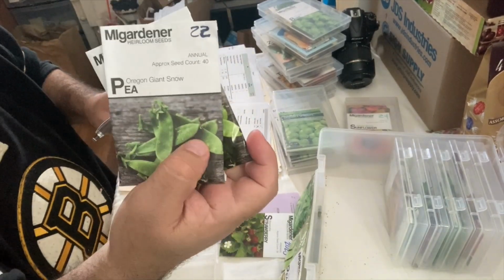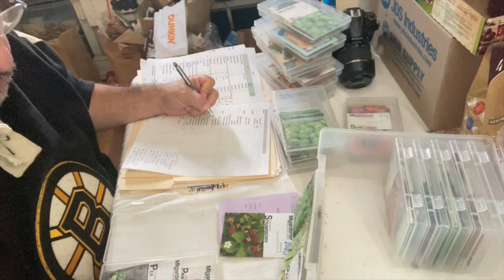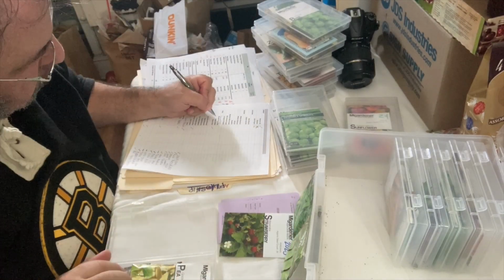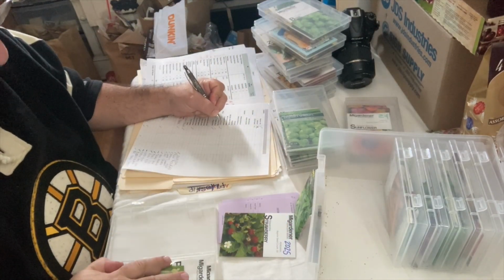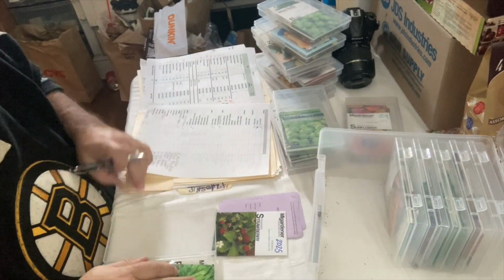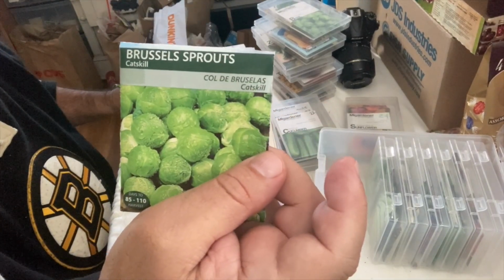Giant Oregon giant peas are a yes. Always a success. The Golden Sweet are also a success. I'll probably do more in the spring and more in the fall of those. And snap pea, I don't think so. And then snow peas. Snow peas are a yes, and I'll do both a spring and fall. Brussels sprouts, I will definitely try them again.